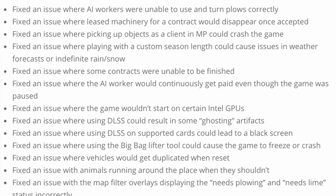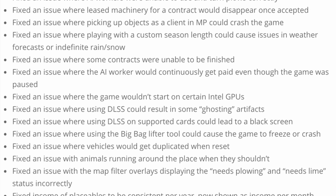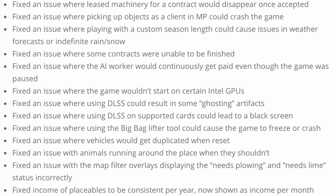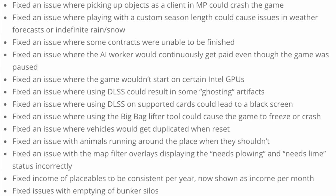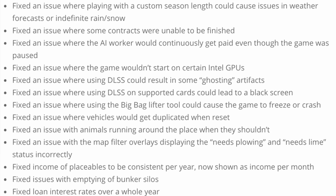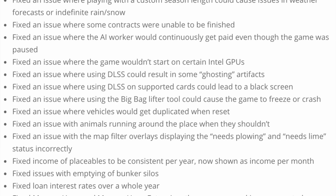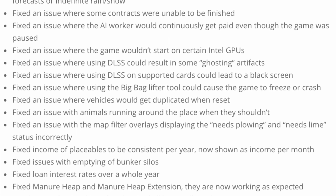Fixed an issue where the game wouldn't start on certain Intel GPUs. Fixed an issue where DLSS could result in some ghosting artifacts. I actually had that problem myself. Fixed an issue where using DLSS on supported cards could lead to a black screen. Did not experience that one, yikes. Fixed an issue where using the big bag lifter tool could cause the game to freeze or crash. I know that was a big one.